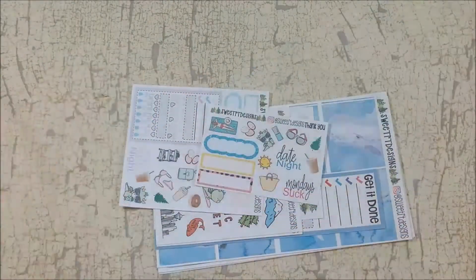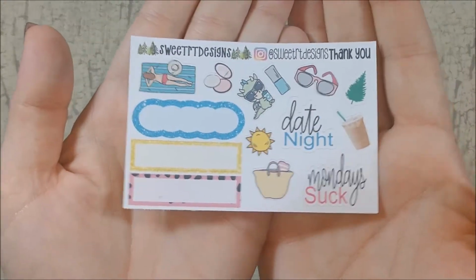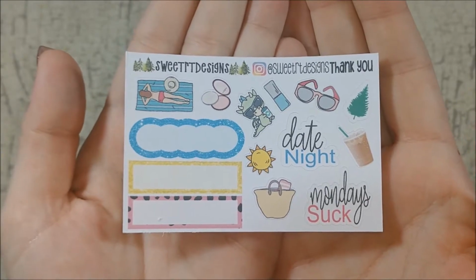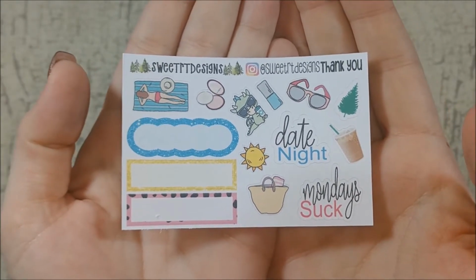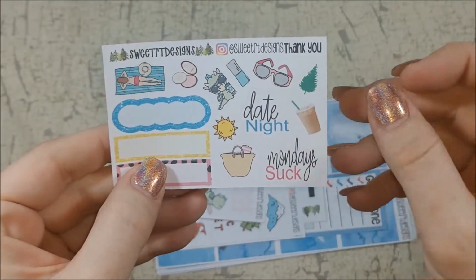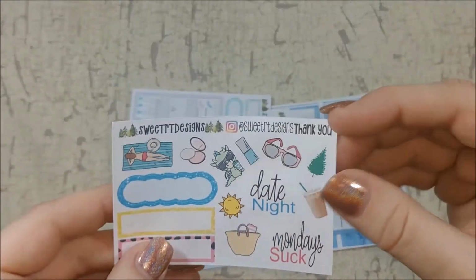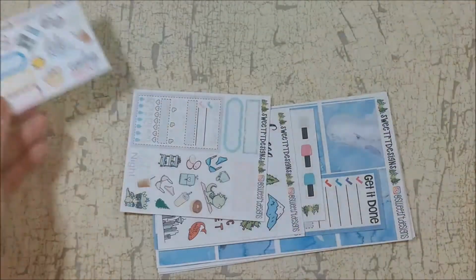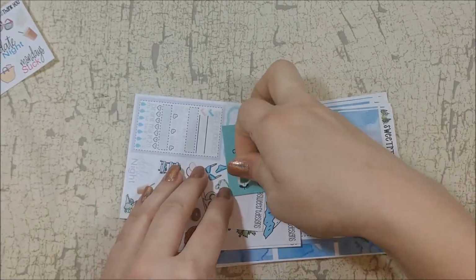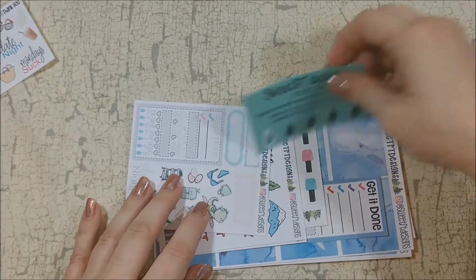And then, so there's her business card, so I need to keep that. And then here was her standard freebie. This is all on matte paper. So we have the standard freebie here with some makeup, a girl sunning herself, so just, you know, functional stuff. And then Mondays suck, an iced latte, that kind of stuff. And there's our little tree for the business card. So we just collect that little guy, put him there. 4 more orders for $5 off.